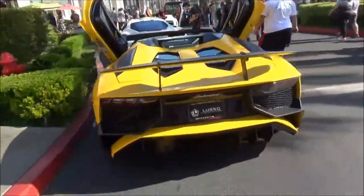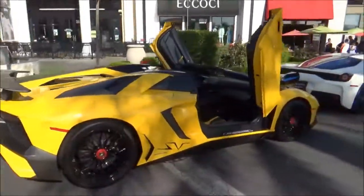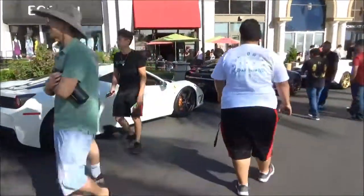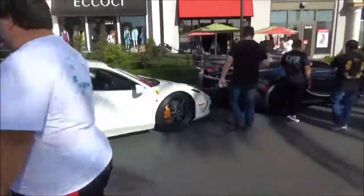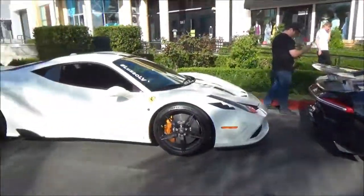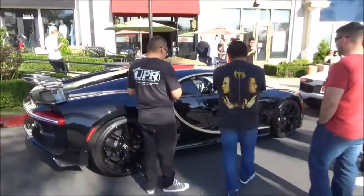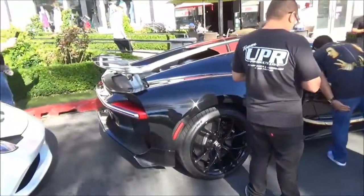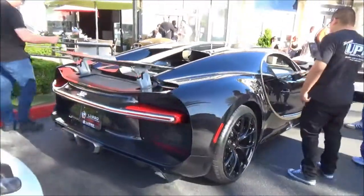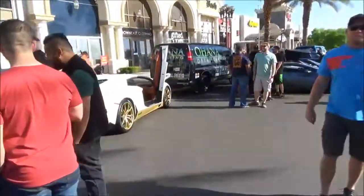Alright, let's start with the Aventador. Come over here to the Ferrari. Now, if you watch the channel regularly, you saw at Cars and Coffee, we actually had a lot of these Lusso cars from the Lusso LV shop that were there. And this is, of course, the Gold Leaf Bugatti Chiron that we saw at that show a few weeks ago. And still looking super sexy. And come over here.